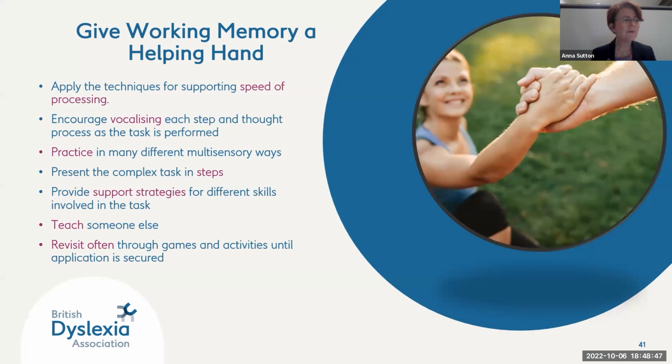And finally, giving working memory a helping hand. Really, the techniques for supporting speed of processing work for this as well. Encourage vocalising each step and thought process as a task is performed. Practice in different ways. Present the complex task in steps, give them support strategies, teach someone else, revisit through games and activities often. And also encourage them to have a little pocket notebook. I taught one learner with dyslexia who had a notebook full of what he had to do that day, full of key things to remember, and it was a lifeline to him.